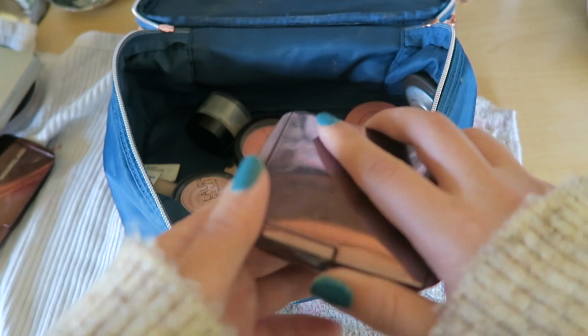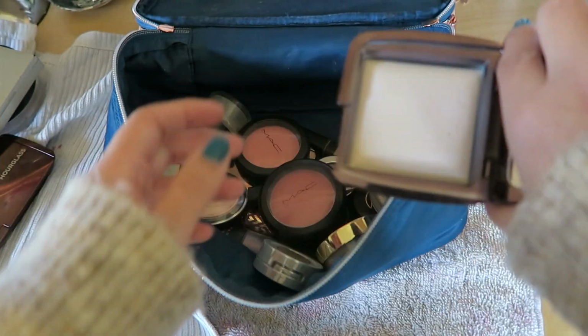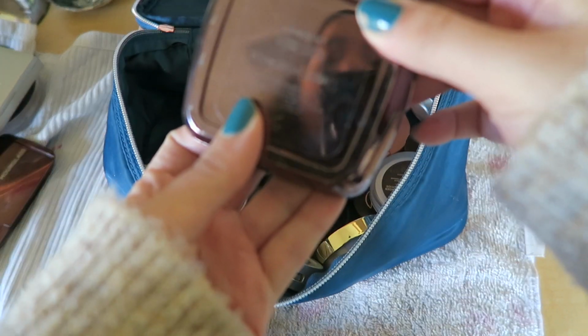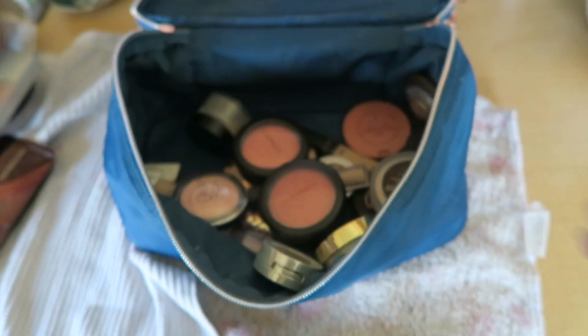Have another Hourglass powder. This is just this one. I love setting underneath my eyes with it. I was panning it last year in Ethereal Light. Love that. I have a couple blushes.